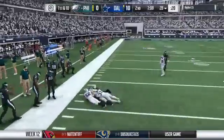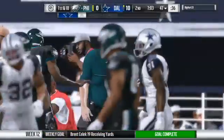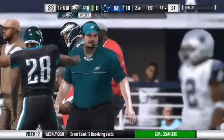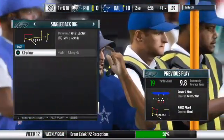It's complete. This is Brent Celek. And able to get this one across the 45 before he's brought down. And the game just keeps evolving. Big guys running those corner routes, so difficult to cover.